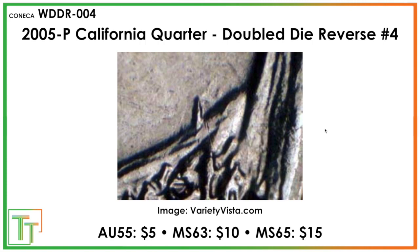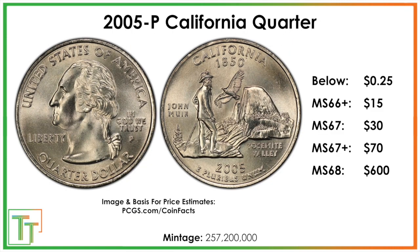And then right here is our last one, apparently different from the earlier one that I'd mentioned. So those are the 4 different ways that this can manifest a pretty similar error, but technically they are different die varieties, and all of these are worth maybe $5 to $15. It's not as common to find varieties that are on the reverse instead of those doubled ear coins.